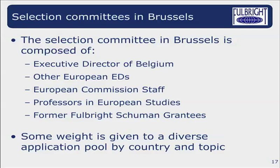So a selection committee in Brussels, for example, is composed of our executive director and some other European executive directors that may be visiting at the time, some staff from the European Commission, and some professors in European studies, as well as former Fulbright Schuman grantees that we've selected. Some weight is given to a diverse application pool by country and topic.